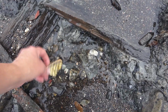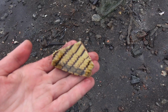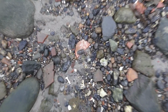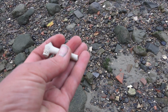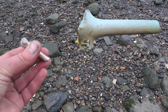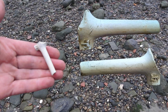And look what we've got here, a really tasty little piece of Staffordshire slipware. I've just spotted down here, again I hear you say, a little piece of pipe stem. But what I love about it is the maker's mark. And if you look there, you can see that on either side of the heel there is a stamp, and instead of the maker's initials he's put a crown.